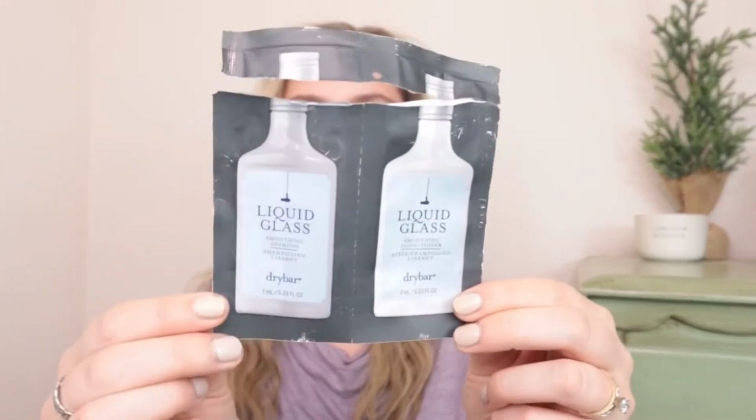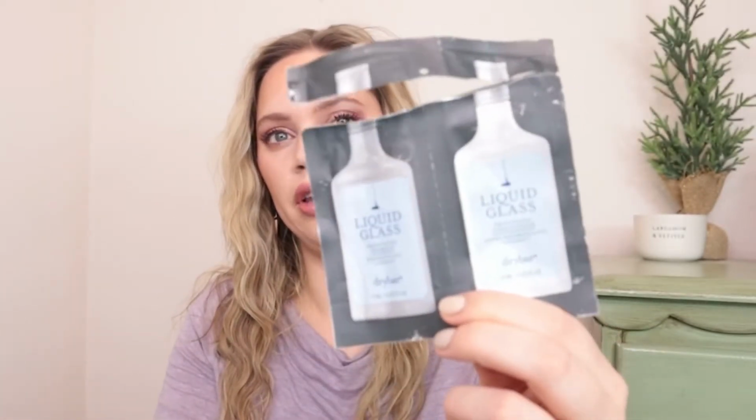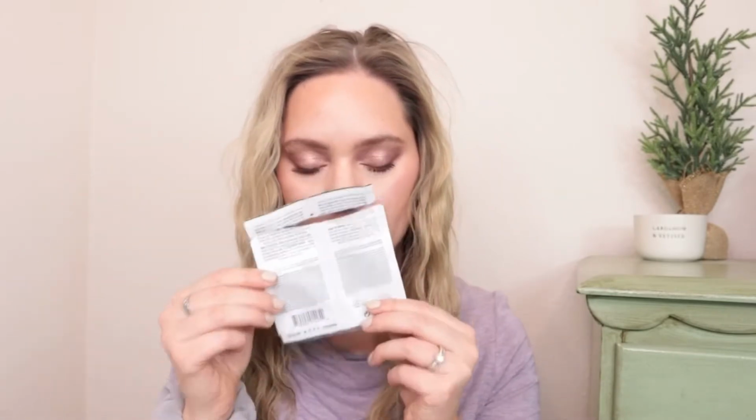And then this little Liquid Glass sample from Drybar, the shampoo and conditioner. Again, I have a really hard time with these tiny little samples because there's not enough for long hair. Even my fine hair, these packets typically aren't enough product for me. They smelled nice, but I just didn't notice enough about it, you know what I mean?